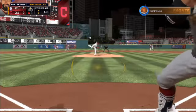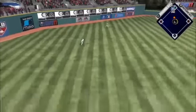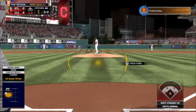He's ready. Here's the 1-0. Hit in the air out to straightaway left. Gallo is right there as he'll put it away without much problem for the second out. So a runner in scoring position with 2 men gone.